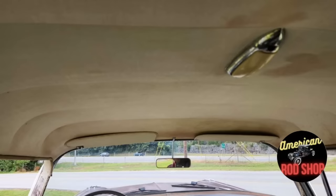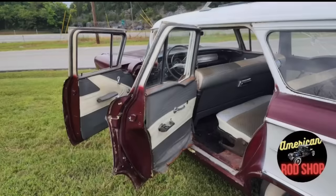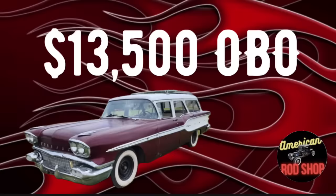Overall, it would not take much to make this very rare 1958 Pontiac Chieftain Safari Wagon a great and rarely seen cruiser. The seller is asking $13,500 or best offer for this 1958 Pontiac Chieftain Safari Wagon. And guys, as I said, I think this would make one great California-style beach surfer wagon.